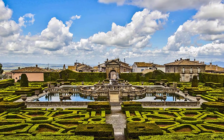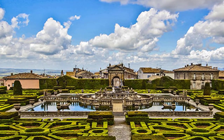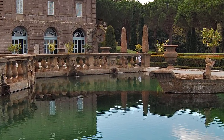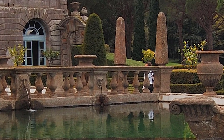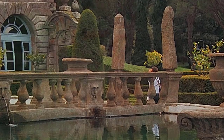The gardens are fantastic, because they are on a higher point of Bagnaia. They look like they are hanging. The gardens are laid out in orderly squares with yew bushes. In the center reigns the Fountain of the Four Moors, once called of the Square. This is where Swiss guards line up in Nanni Moretti's entertaining film Habemus Papam, 2010.